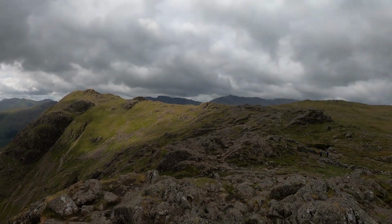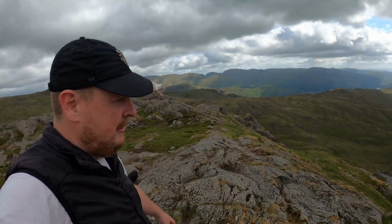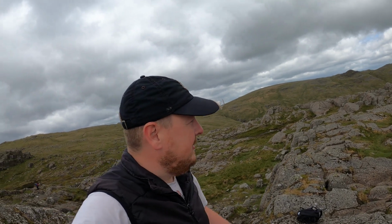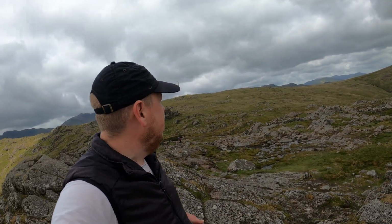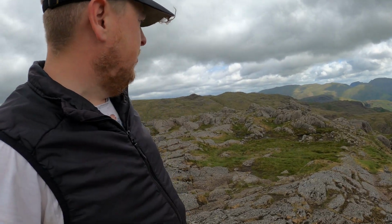Yeah, this is where we're going next, over to Thunacar Knott. Yeah, lovely area up here. Very grassy, after all that rock climbing up Jack's Rake there. It's surprising to see how green and dowdy it feels up to High Raise here, and Sergeant Man, the little knott there.